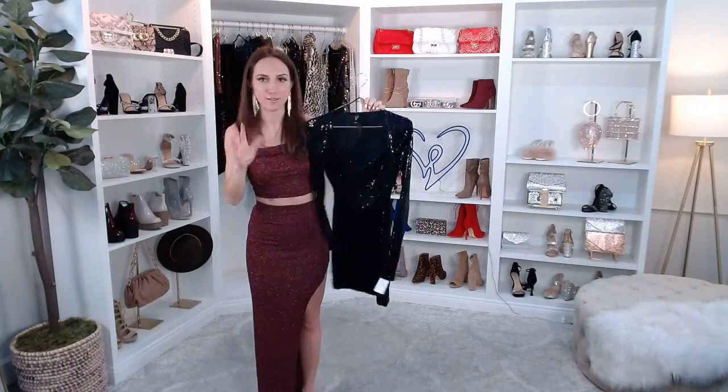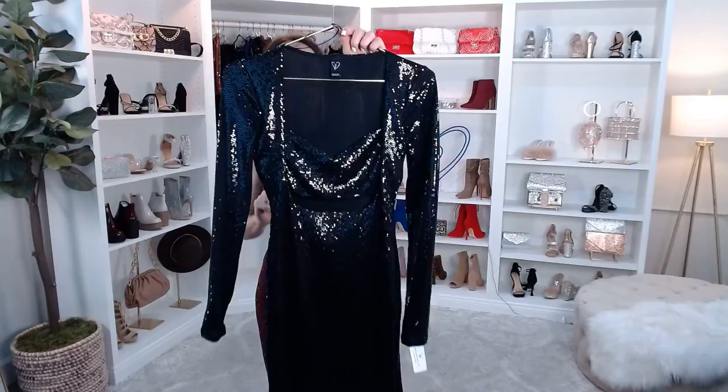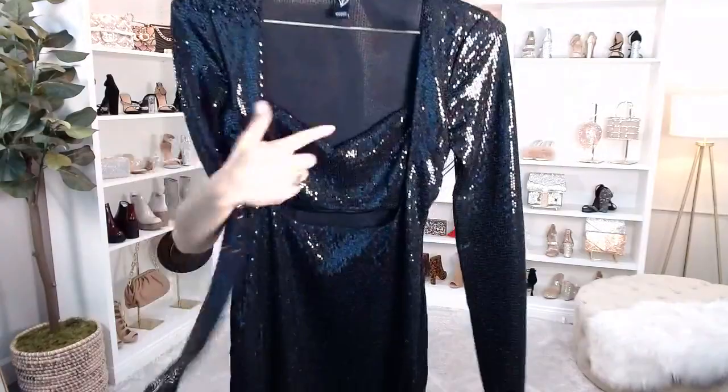This is another dress where it just totally sparkles in the light, has very similar sequins to the brown set that I showed you guys before. So this is the Disco Ball Cutie Sequin Cutout Mini Dress. So can you guys see now? It really does look like it is a disco ball, especially when you're twirling in the light. How cute. So this has long sleeves with a sweetheart neck, but it does have this front cutout design, which I think is super fun.